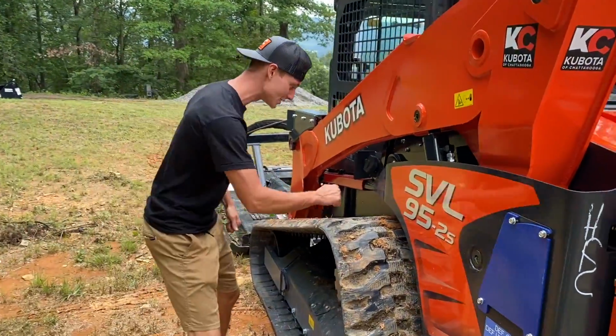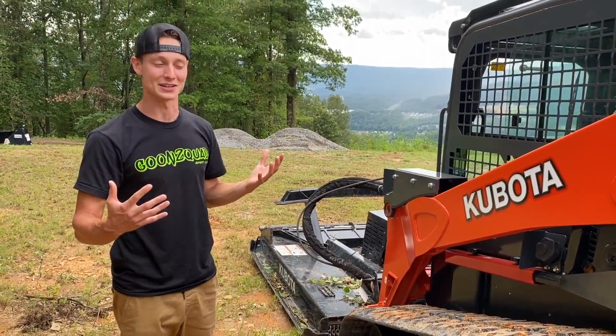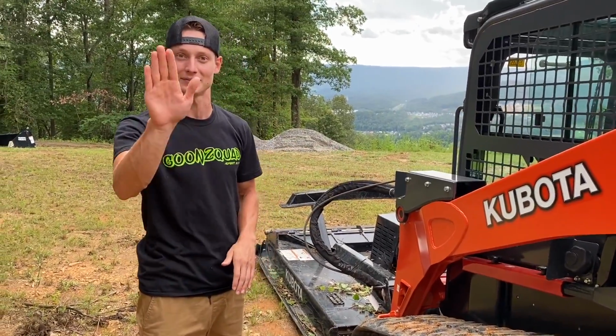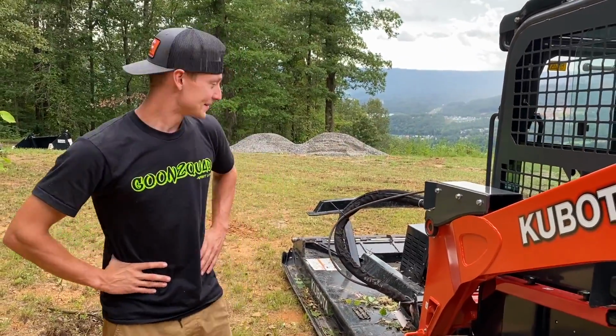Super wide tracks, brand new tracks. We got to be careful that way we don't actually knock those suckers off, because Chase was mentioning if you crawl like this way, it could pop off. So yeah, especially on this property, dude. We got some steep terrain, but you know what? It don't even matter. We're gonna put this thing to work, dude.